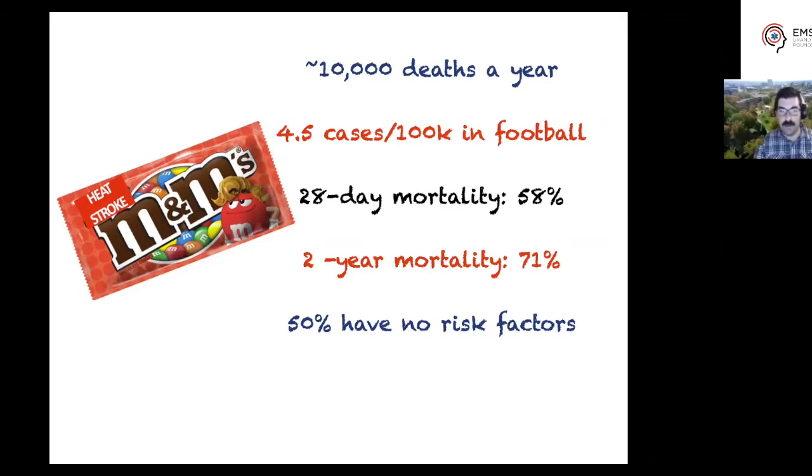And there's a very close association with football, especially football training in the summertime, when athletes are coming out of dormancy, I guess, and they're getting back into their training groove, and they've got all the pads on and they're practicing in July and August in really high heat. Very, very close association with football practice. And you can see the mortality figures are pretty sobering. So look at that 2-year mortality rate at 71%.